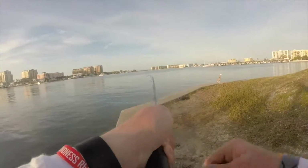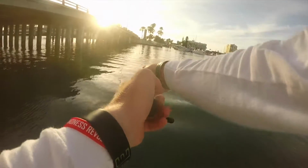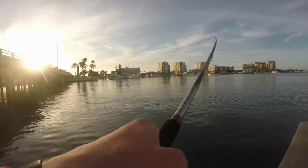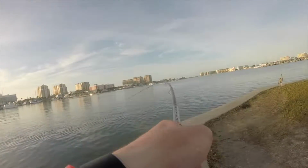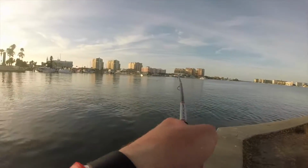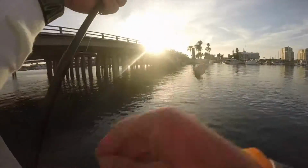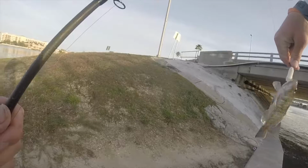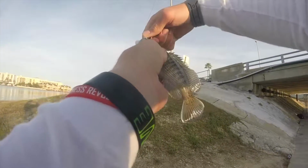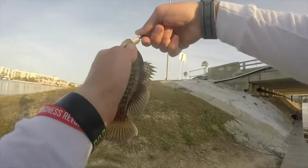Oh, that's a fish on. Or there was a fish on. What the heck? There we go. That's a fish. On the bottom jig. What's it gonna be? Oh, look at that. What is that? I don't even know what that is. Is that a grouper or is that a sea bass? Oh, but look at that. He ate the twister tail off.